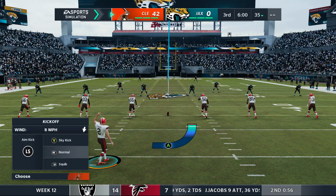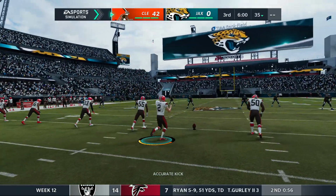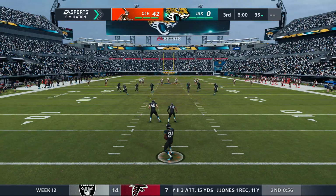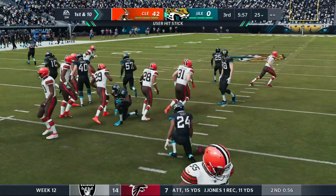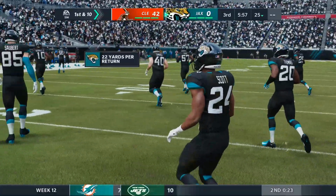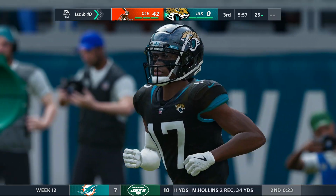Cody Parkey set to kick off. The Jaguars with work to do. They trail here as we are back underway on EA Sports. Fielded just outside the goal line. And he'll go down as this drive will start at the 25-yard line. At their own 25-yard line. Out come the Jaguars now as they'll go on offense first here in this third quarter.